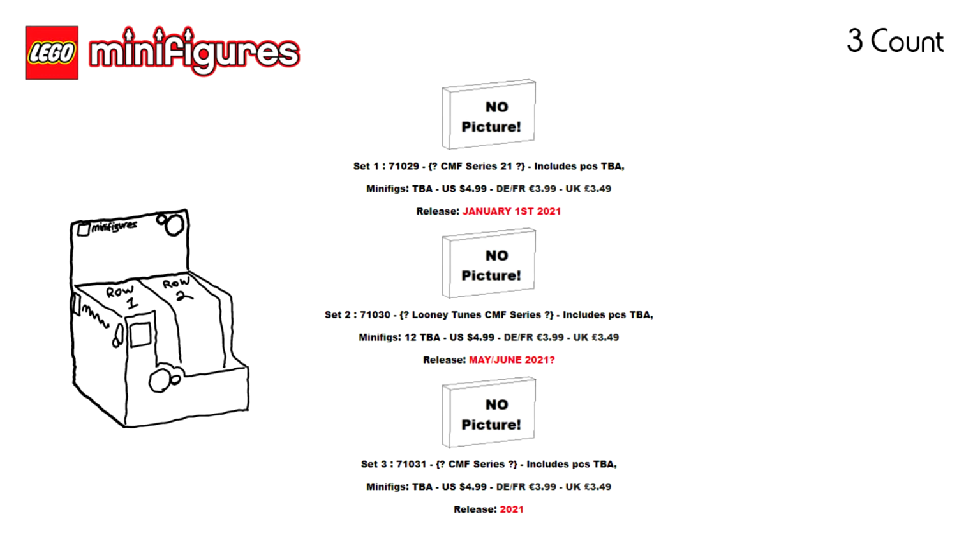So yeah, that's pretty much all that I have to say for the CMF. All of these should be retailing for the same price as they did this year in 2020, with the $1 price increase within the US, making it $4.99. We'll be getting a series in January, one in May/June, and one around September/August.